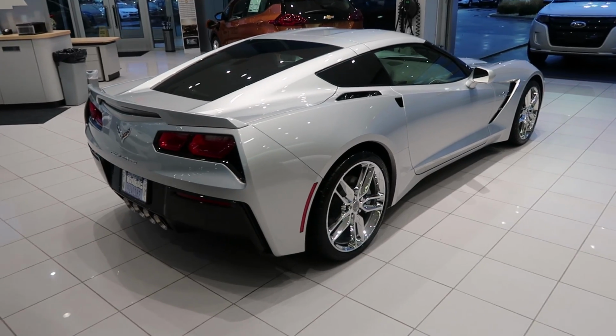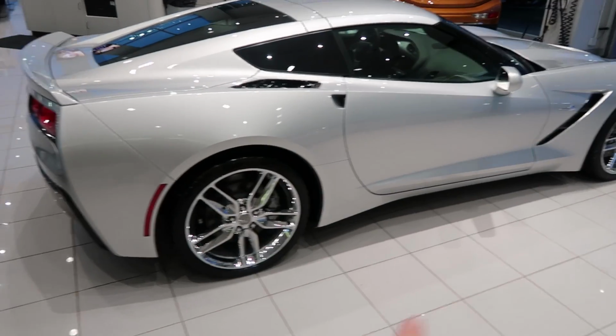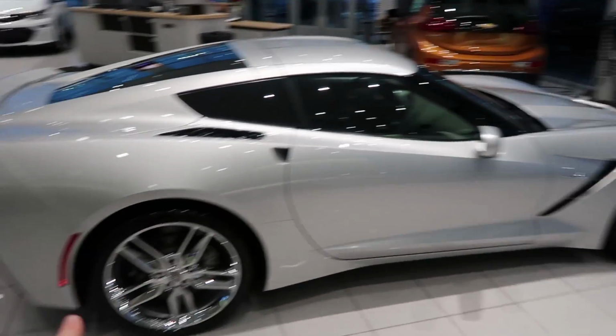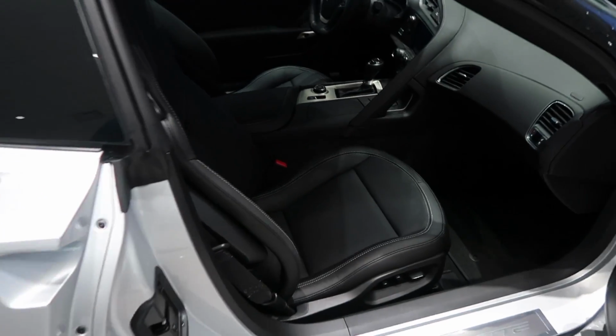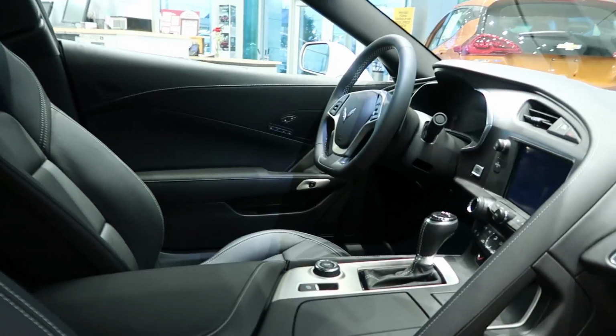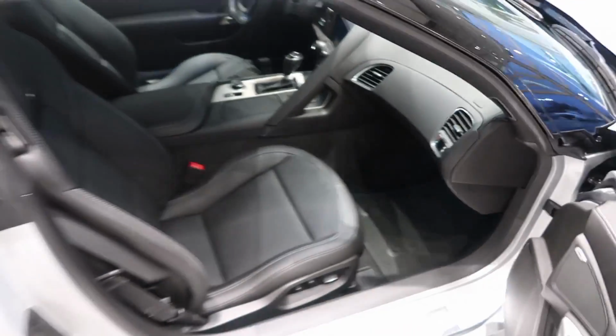So as I was saying earlier, this is a 2019 silver car, chrome wheels, 19s and 20s rather than 18s and 19s on their other car. Black interior. I think I got a key on me. Yes, I do. So black interior, automatic transmission, 2LT, so it's set up really good. It's really, I think, only options.